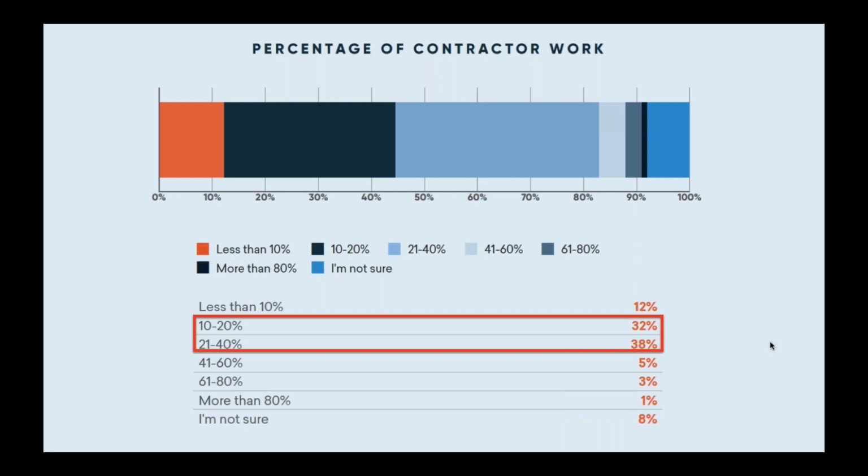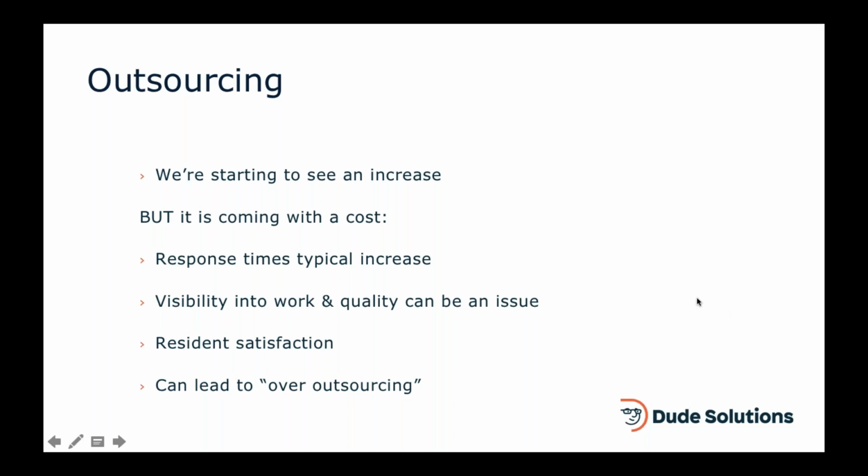Biggest thing for me with this is really that we are starting to see an increase, but it's coming with a cost. So when we look at sites that contract out more work, we find that there's typically an increase in the response time. So the impact on outsourcing is you will wait longer to get things done. Really important to pay attention to that when it comes to if you've got unit turnovers and you've got simple things like painting units. Are those types of outsourcings delaying the availability of the unit?